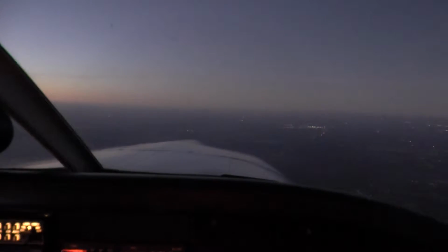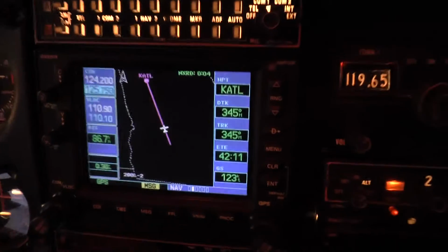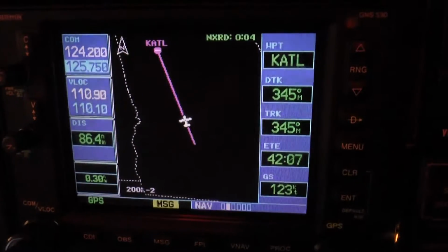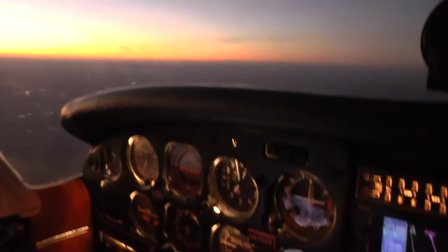Simultaneous approaches are in progress. Visual approach runway 26 right. Visual, ILS runway 27 left approach. Visual approach runway 28. Notices to airmen: Taxiway Bravo 10, touchdown zone light at runway 26 left out of service.